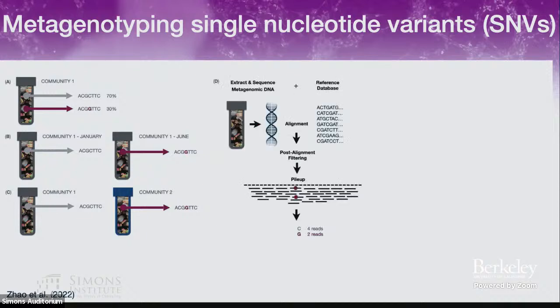To find the short reads, we take metagenomic sequencing, we align it with tools like Bowtie, which is what I'm going to talk about today, but none of this is specific to Bowtie. We align it to a reference database. And instead of saying how many reads we have for each species and making a pie chart, we just make a pileup and we call variants. Like anyone who's familiar with running a genotyping pipeline for humans, it's the same idea.